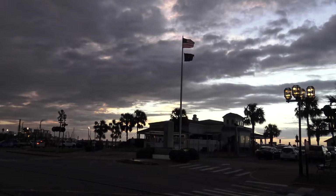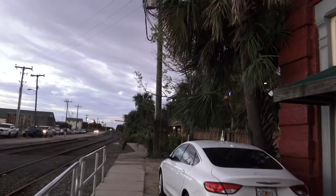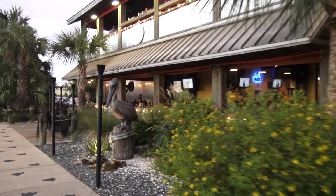Alright, that was a spectacular sunset. Let's check out this place called the Salty Pelican. She's supposed to be right around the corner here. Looks almost like a tiki bar. I'm not really that hungry, but I might have an appetizer and a beer just to end the night.